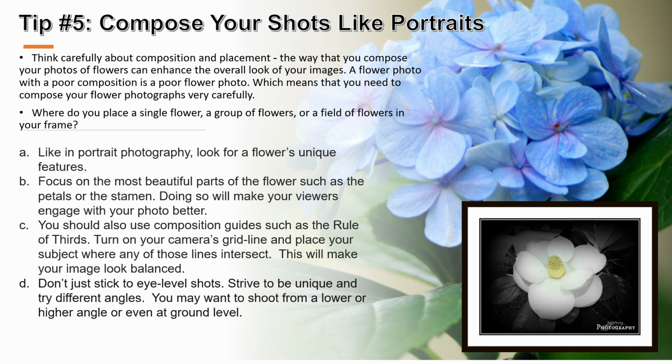You should also use your composition guides, such as rule of thirds. Do any of you shoot with that on? You do? Still confused. He was here last time. Oh, okay. This will make your image look balanced. Mr. Scott, what could I have done any better with that? Something was beautiful. Even with the rule of thirds, I don't think rules are meant to be broken. When you have one subject, placing it right in the center is perfectly acceptable. It was beautiful. Okay, thank you.